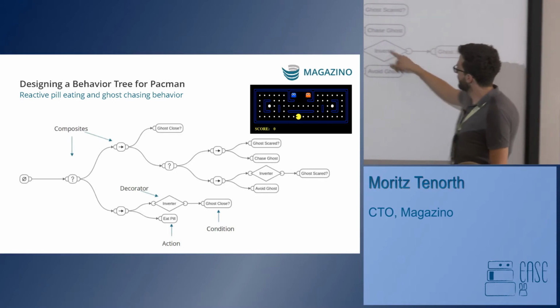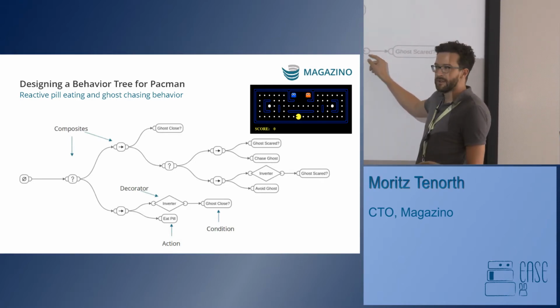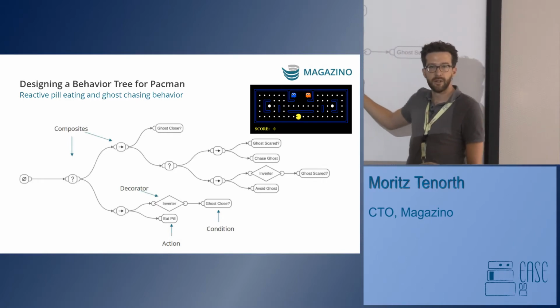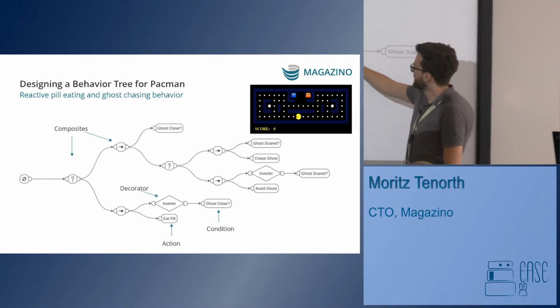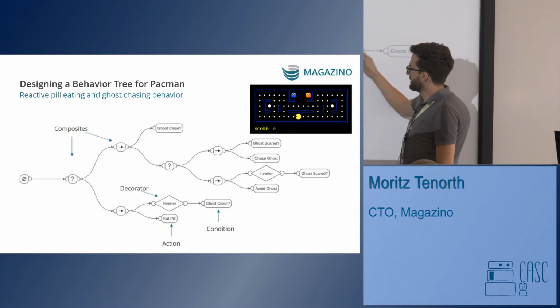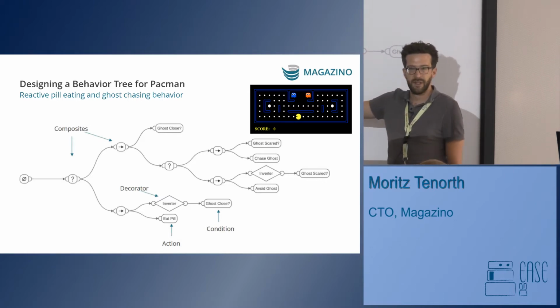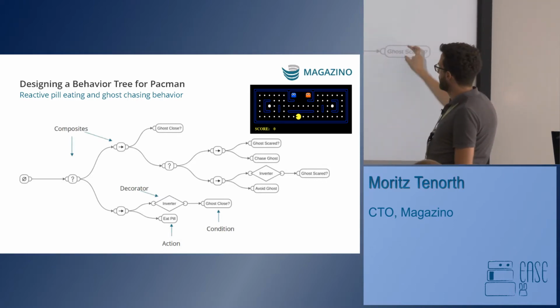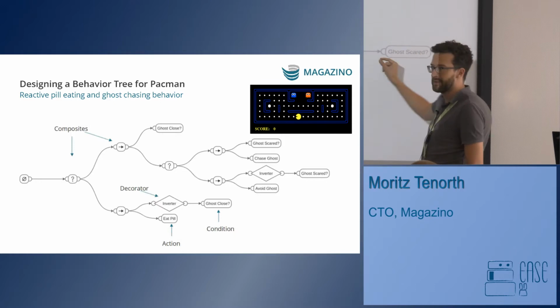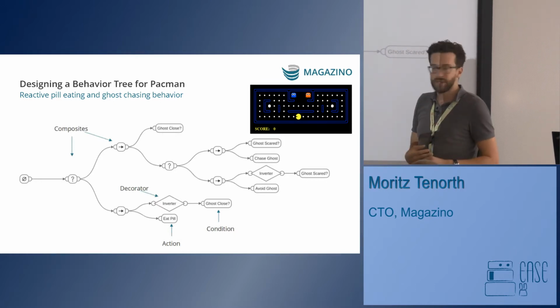And in between you have these rhombus-shaped things that are composites with a single child, and they just manipulate the return value of their children. So for example, this inverter here, if the child returns success, it's going to return failure. If the child is returning failure, it's going to return success. And that allows you to use the same check, for example, multiple times without having to reprogram this one. You can use it for the check and the opposite check.